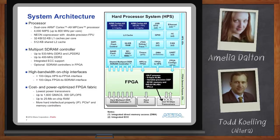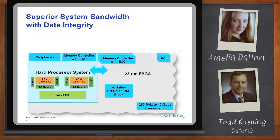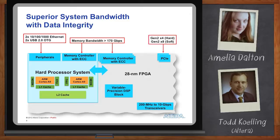Okay, Todd, I see the processor part and the FPGA part. How is this different than having a processor next to an FPGA? Well, the key here is that we don't just want to slam those two together and think it's going to work great. The key is you've got to have plenty of bandwidth. You've got to have a large enough pipe between those two devices such that it doesn't become the bottleneck in those transfers. Using this on the same piece of silicon, we can run much faster than you could across PCB traces. In fact, our bus is an AXI-based interconnect that can run over 125 gigabits per second, which is extremely fast.